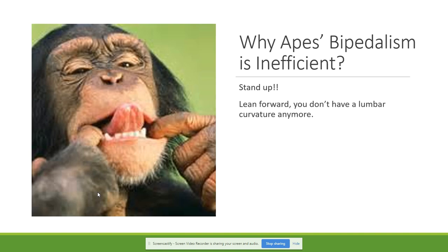Now lean forward. You don't have a lumbar curvature anymore. By leaning forward, you are losing your lumbar curve. I want you to feel those organs hanging. Third, bend your knees and bring the trunk over your pelvis. You are losing the center of gravity that the pelvis gives you by retaining the organs. Your organs are hanging, and by bending your knees you are somehow neutralizing the way your femurs are designed for bipedal walking.